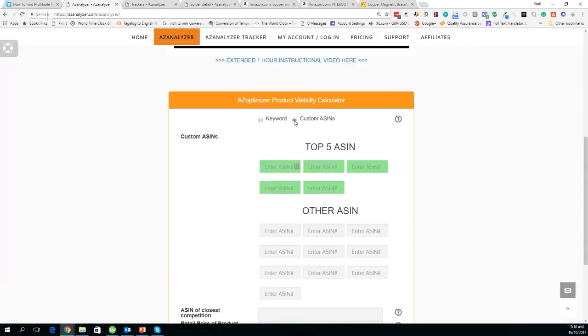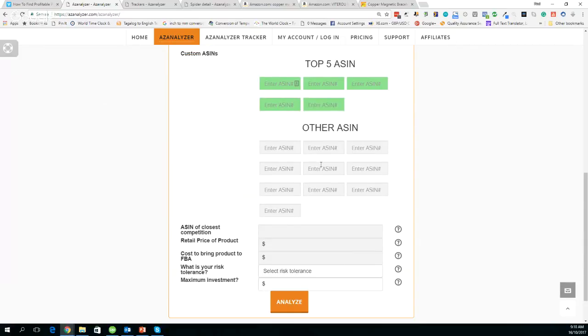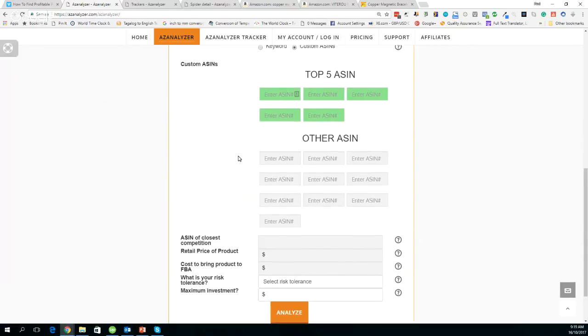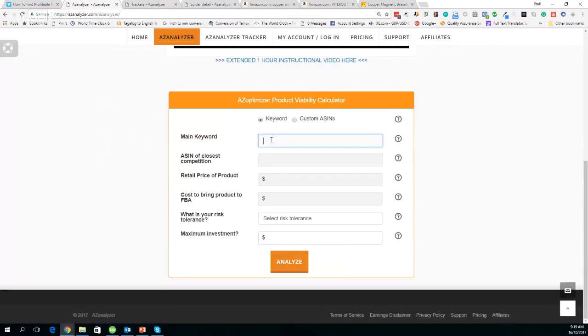So you could actually go to, like I said, custom ASINs, and you can see the top 5 ASINs, you can put the ASINs in there. And in fact, you can put a lot more ASINs in here with respect to various different styles, for example. We're looking at magnetic bracelets here, copper magnetic bracelets. You may want to put in some plain copper bracelets without the magnets, just to see how that mixes things up. But for this case, I'm going to stick with the keyword, and I'm going to put in copper magnetic bracelet. You can see I've already got that preloaded.